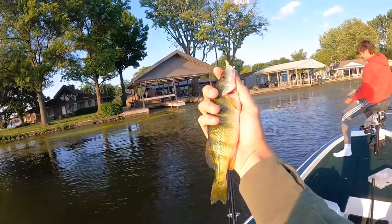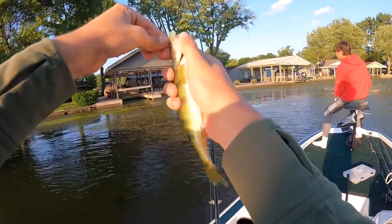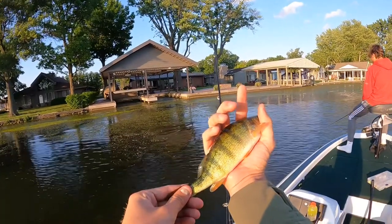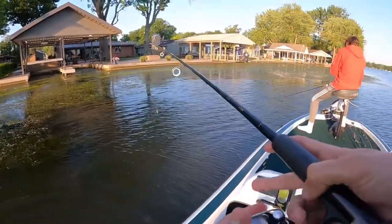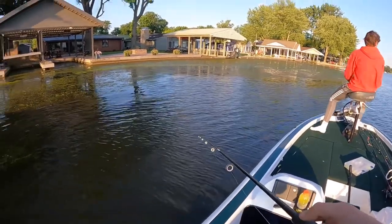Multi-species trip hasn't been too successful, but we just pulled out this nice perch, a new addition to Indian Lake. They've been in here for a while, but they just started getting pretty high in number. We caught some bluegill, most of it caught by Ethan. We caught a little bass, that's about it, and a couple bluegill.